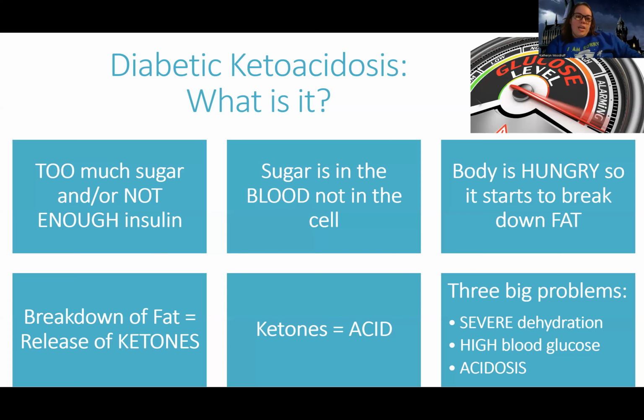So anyway, let's talk about DKA. DKA is something you're going to see very commonly, especially if you work ICU or ER. I mean, med surg and other places as well. But usually when you get them, they're pretty fixed, depending on where you work. But you're going to see this in a lot of patients because this is a crisis that happens when people's blood sugar gets way too high.